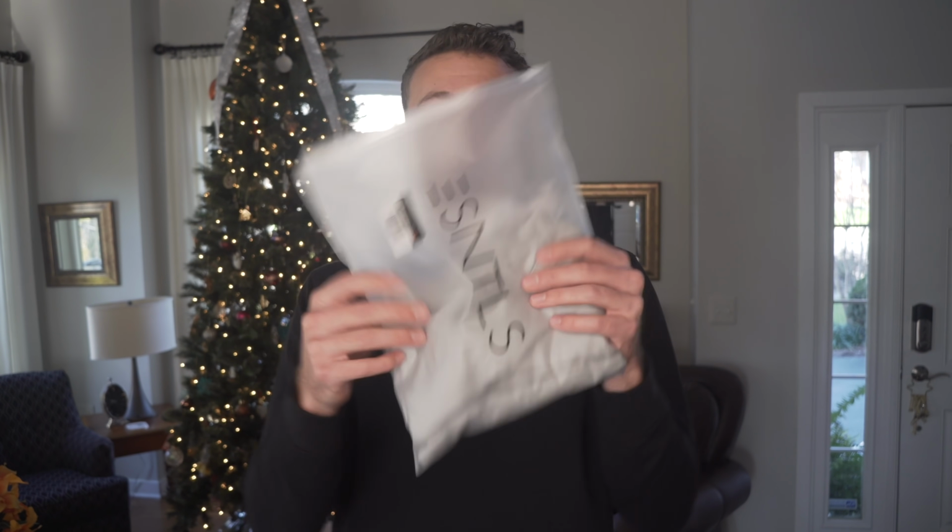So today I'm gonna be comparing the Essentials Basic Tee to the Cuts Basic Tee to see which one is truly the better t-shirt and better value for the money. So this is actually gonna be the very first time I've ever opened this. I have not tried it on, I've not even looked at the color. I ended up getting the color in Sage.